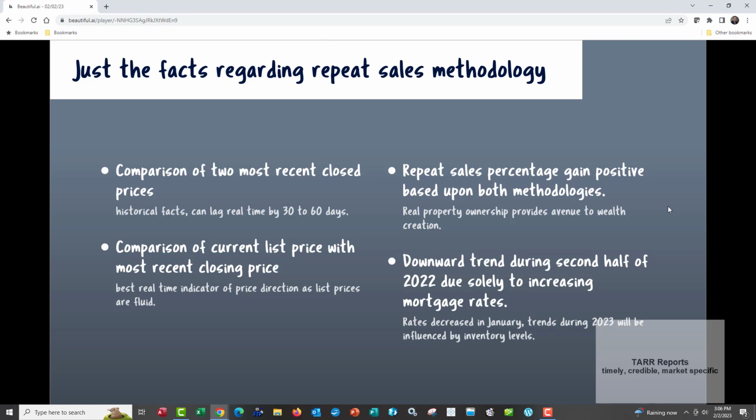All right, so let's wrap it up now. I know it's a lot for you as we're approaching the 6-minute mark. So just the facts regarding repeat sales methodology. Let's go over bullet point 1. Comparison of 2 most recent close prices. That's what the majority of what you read in the press. That's Case-Shiller does that. The HPA, the House Price Index done by the Federal Housing Finance Agency does that. Those are historical facts, and they can lag real time by 30 to 60 days, sometimes even longer than that.